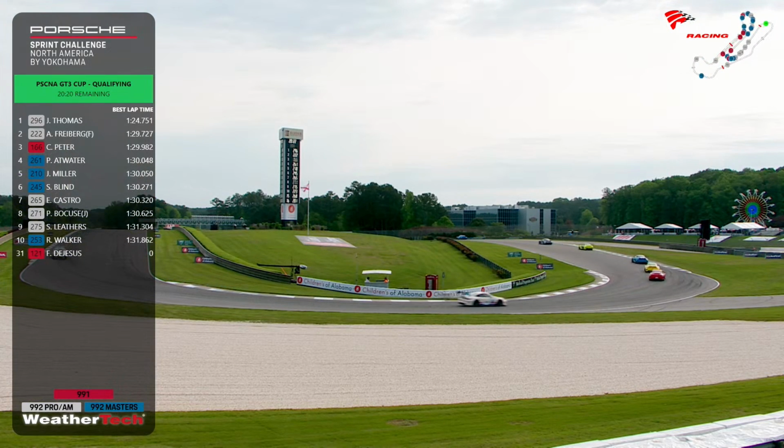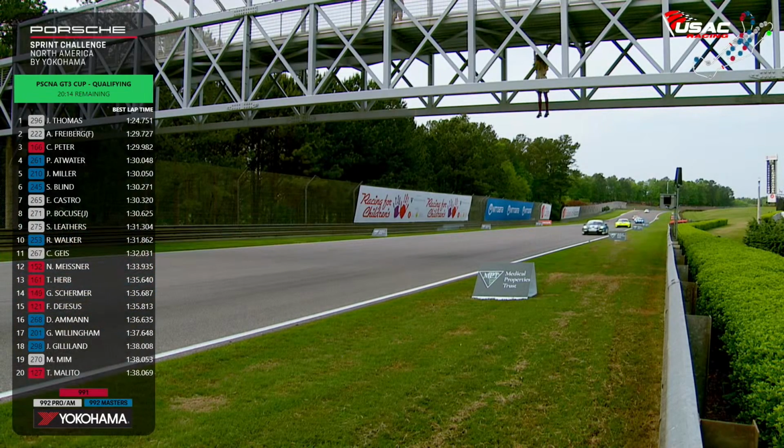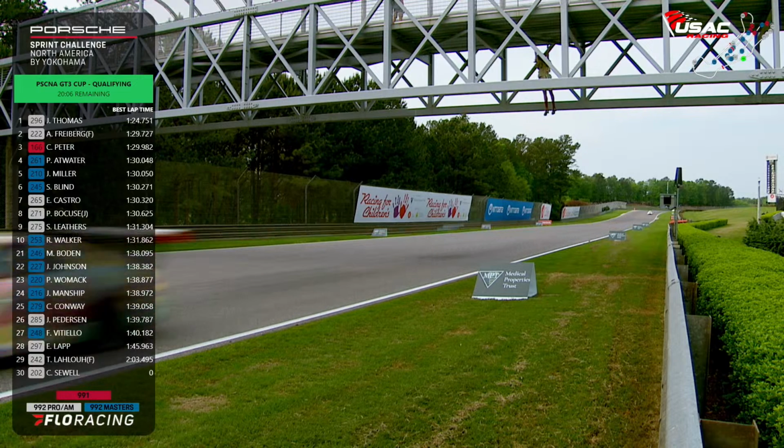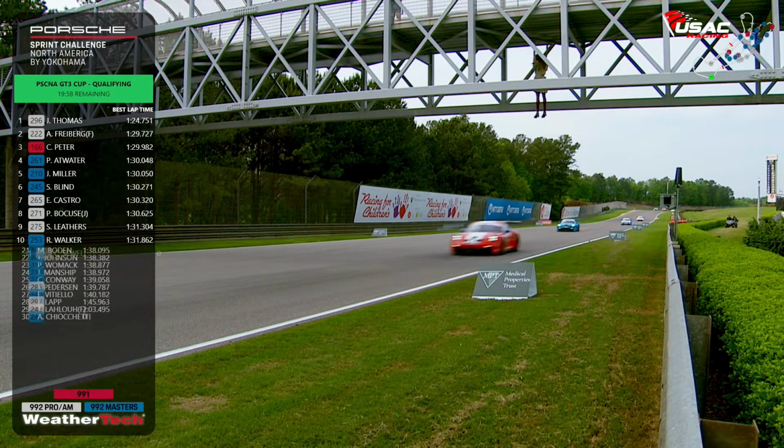The 991 class is red number plates, red wing plates. And the 992 Masters is blue number plates and blue wing plates. And if you look on the scoring pylon, you can tell the 992s and the 991s. 992s have a 2 on the left, and the furthest left number for the 991s have a 1. So there you go, the three classes competing here today.